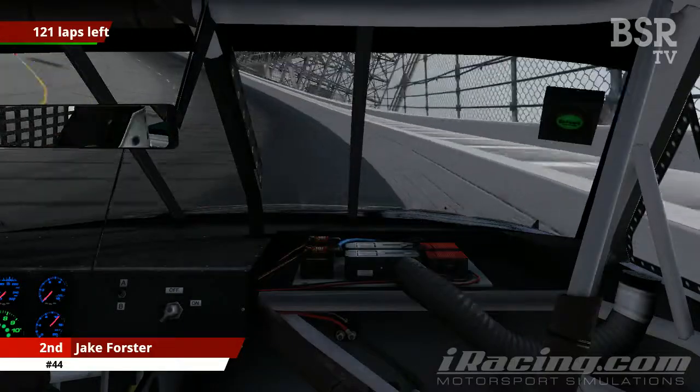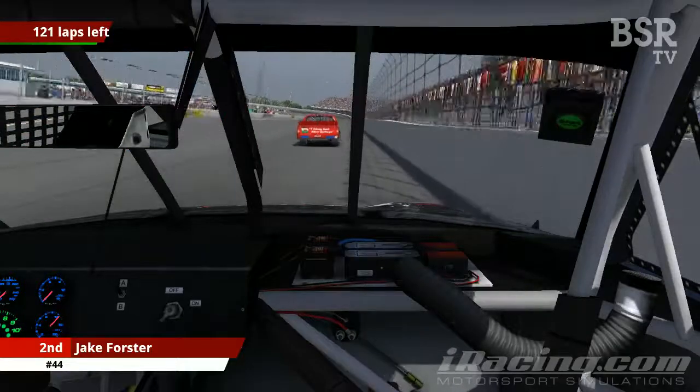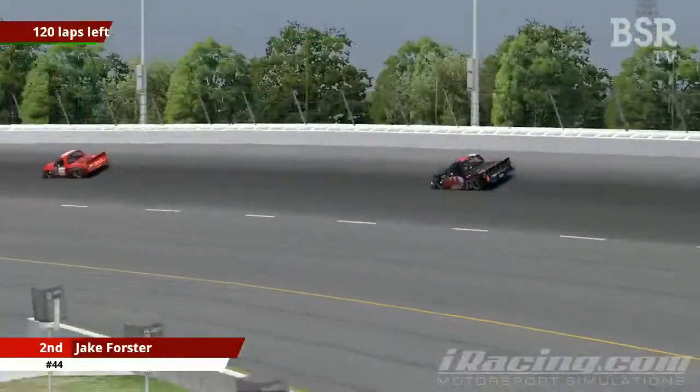Yeah, just gets a little bit out of shape and tries to take that Darlington paint off the wall. That's Dalton going through there. And he'll be kicking himself for that one, having built up such a large lead before the caution.